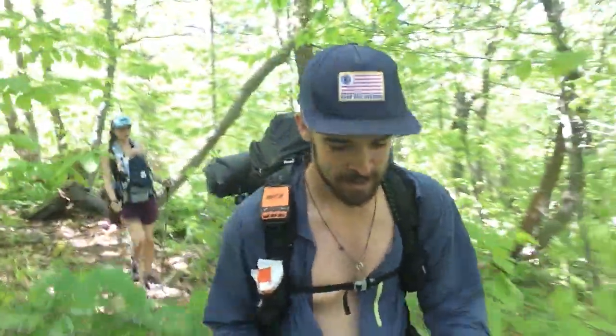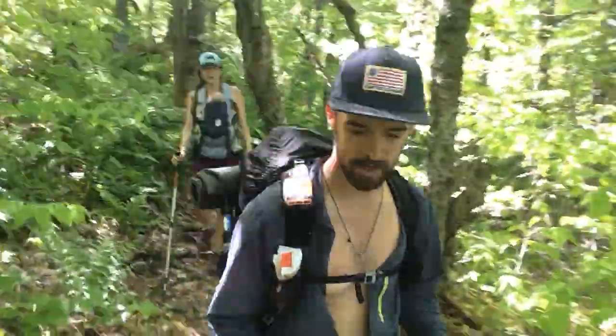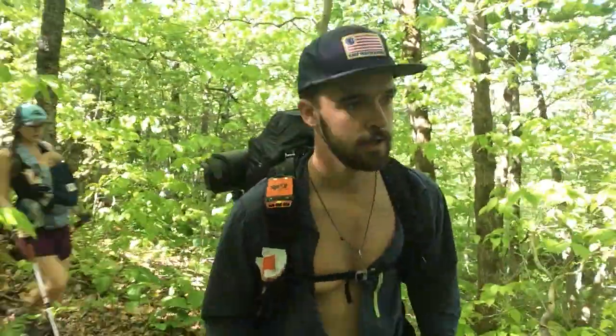Enjoying our time out here hiking into Kelly Stand Road. Last night we hiked into the shelter, and there were three old timers there in their 70s that were doing a big section hike of the AT. I think they started in Virginia, is what they said.